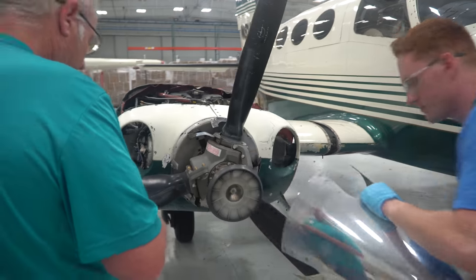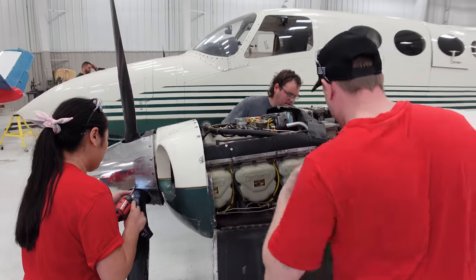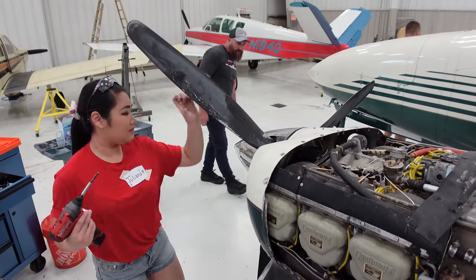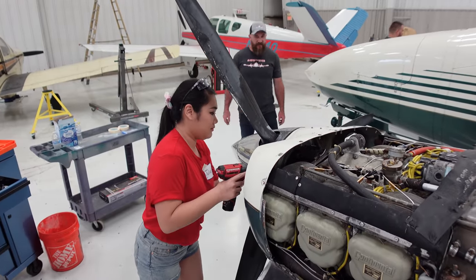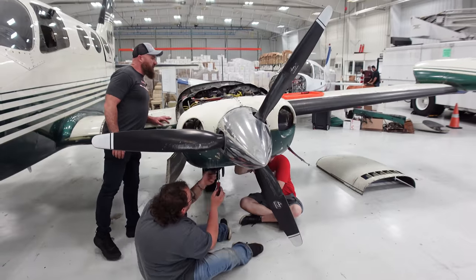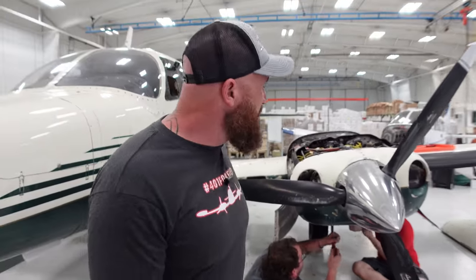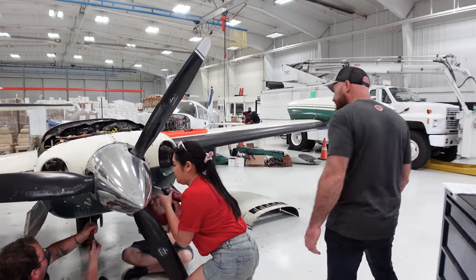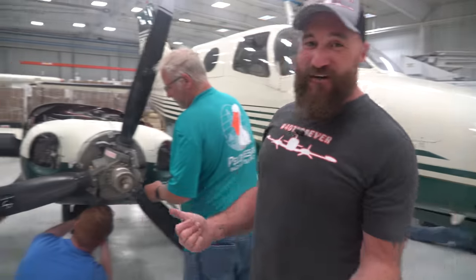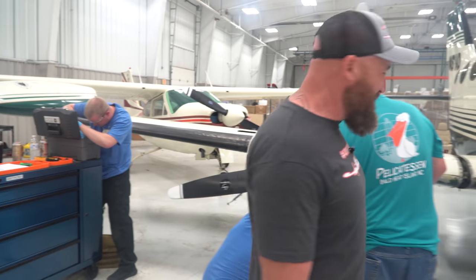Let's start on this lower cowling. Get going around the bottom to get the fasteners. All right, looks like red team has the spinner cover half off, and then the cowling about half off. Blue team has the spinner cover off, and the cowling about a quarter of the way off.